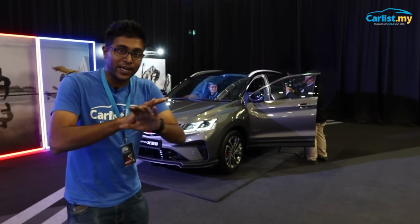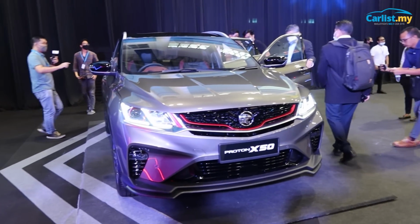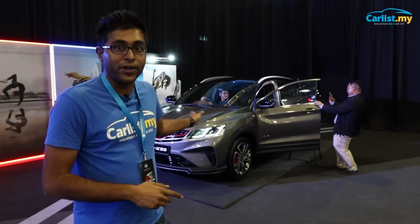You're with me at the preview of probably the most awaited model in Malaysia for this year, the Proton X50. Just to get the elephant out of the room, this is the media preview. It's not officially on launch yet. We don't know the prices, but we do know it's going to be on booking from tomorrow, Malaysia Day onwards. You can book your very own X50 for RM500.